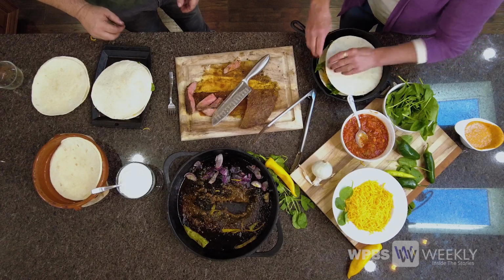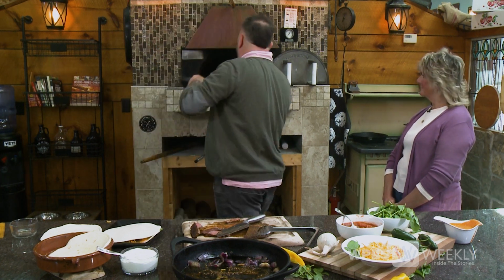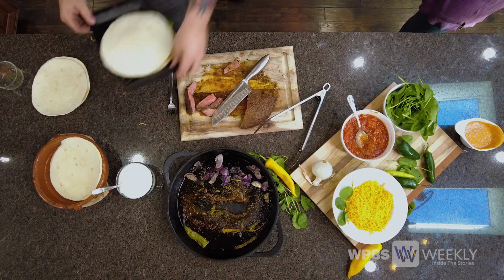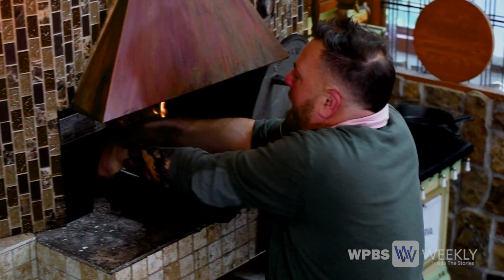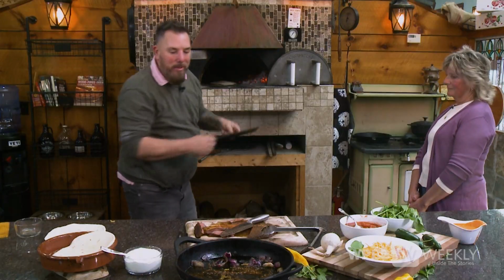Exciting. Yeah, looks great. Okay, so we're gonna slide these into the oven now. We're gonna start with the cast iron one. It's gonna go to the way back. And then mine. I'm gonna carry it over on the pan, and then I'm gonna take it off and slide it right onto the hearth. Oh yeah. Okay. Let's see how that goes.